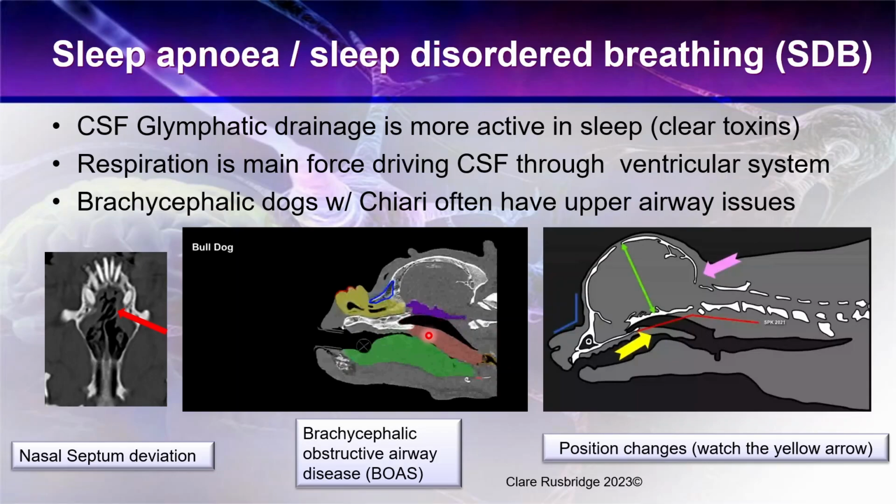We have some air here, but we have this massive soft palate obstructing the airway here, and this massive big tongue. Interestingly, bulldogs don't seem to get Chiari malformation because they have a very different shaped skull. So although there is a shortening here, they don't have the reduction in the back of the skull. I'm just going to show you that video again.